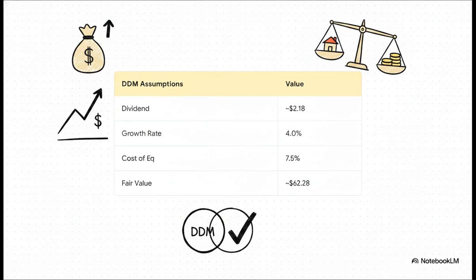But since returning capital is such a huge part of Unilever's DNA, we really have to run a dividend discount model, or DDM. They just bumped their ADR quarterly payout to over 54 cents. That's about $2.18 annualized. Assuming a conservative 4% dividend growth rate and a 7.5% cost of equity, our DDM spits out a fair value of exactly $62.28. I mean, that is literally right on top of today's trading price.